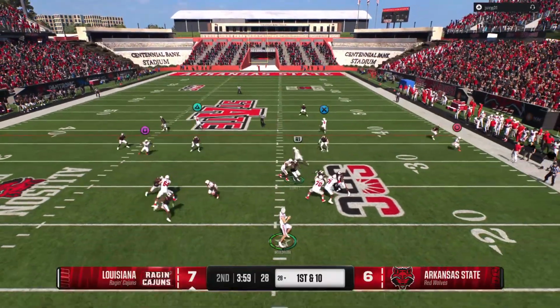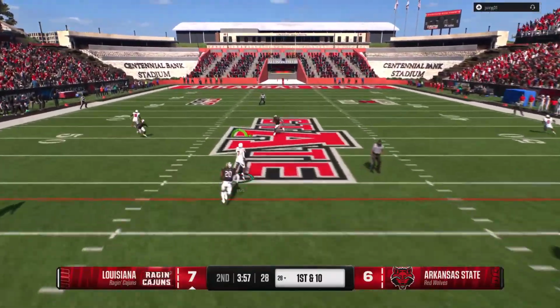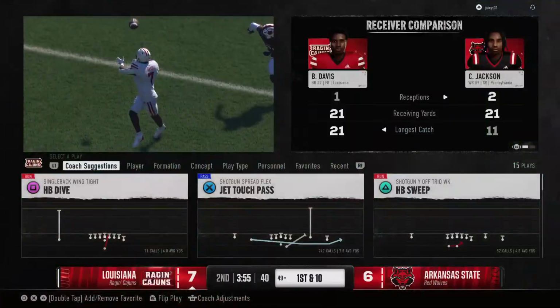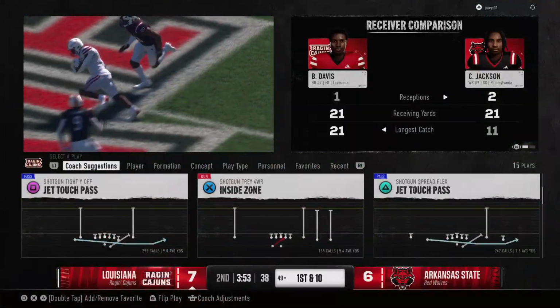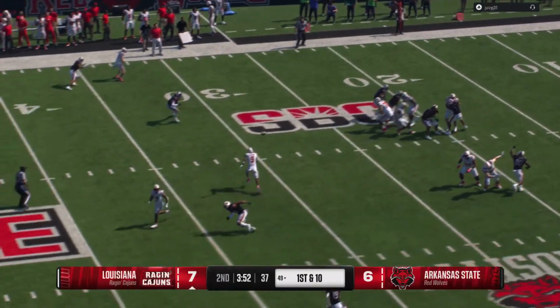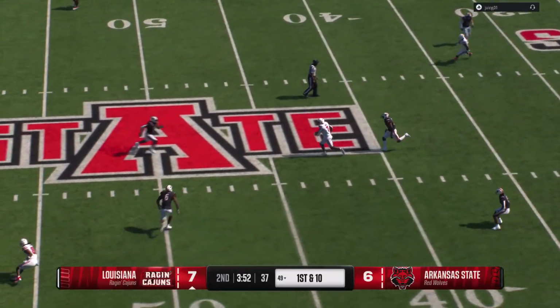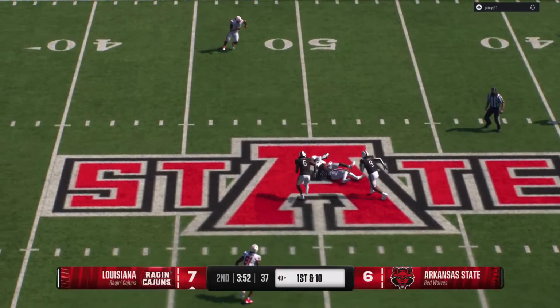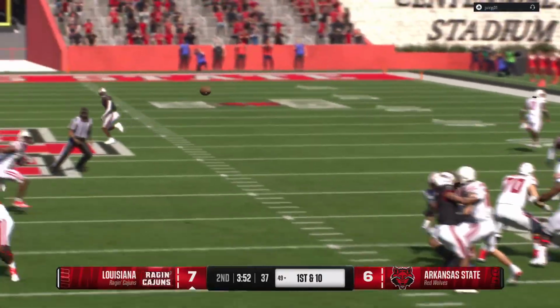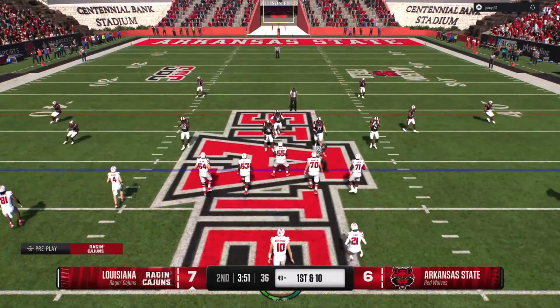Looking to move it through the air. Pressure coming. Grabbed over the middle. It's Davis. They've got it to the 49-yard line, and they'll move the chains. This offense is clicking, and clearly everything is working. The offensive coordinator's calling good plays. The quarterback and his unit is executing. And this defense right now, they have no answers. They are dialed in on this drive.